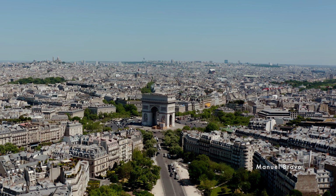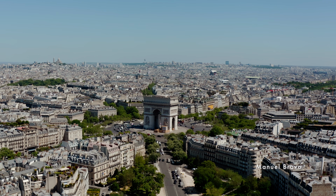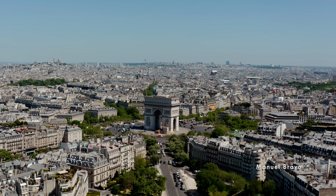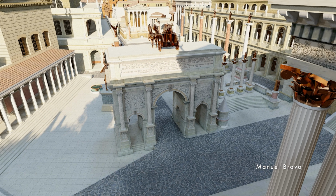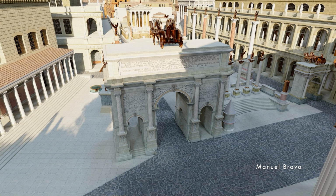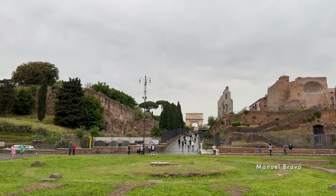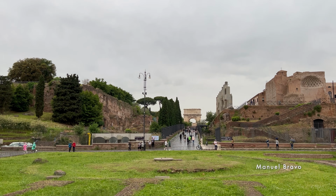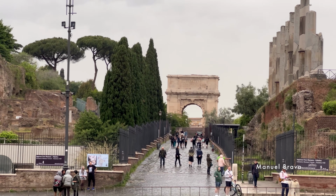The Arc de Triomphe in Paris was commissioned in 1806 by Napoleon Bonaparte after his victory at Austerlitz. Its construction was inspired by the triumphal arches that the ancient Romans built throughout the empire. In ancient Rome, triumphal arches were symbols of victory and glory, and they were typically built along a processional route for the emperor to pass through after a victorious campaign.